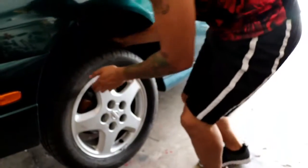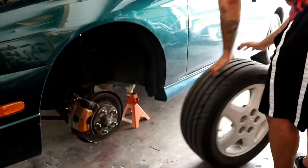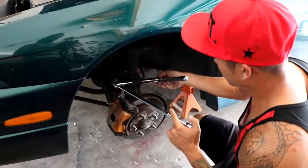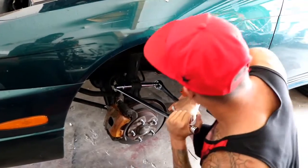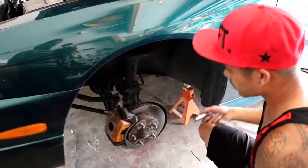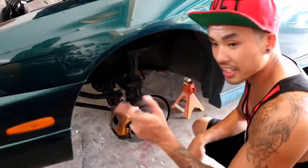Give us this impact wrench. You said you didn't want it. It's still there. It's right on the floor. Yeah, that's not gonna work. You got penetrating lube? Oh, what? Spray-on penetrating lube?